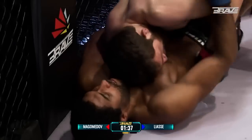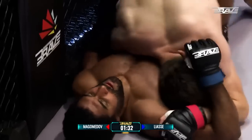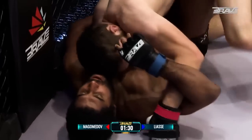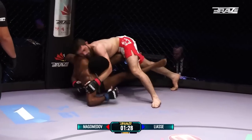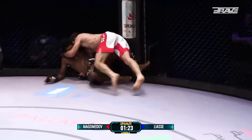And Phil, there's Magomed throwing some shots. That's what he needed to do. He was a little bit shot deficient the last 60 seconds or so. Wrestling alone may or may not sway the judges. If you're getting hit by the person you're trying to take down, it may well not. But now we're seeing some of those strikes.